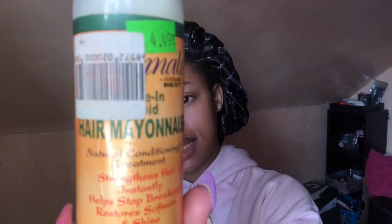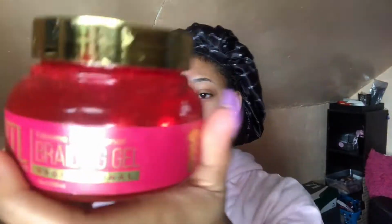Products that I will be using today is this Hair Mayonnaise Leave-In Conditioner, BTL. This is Braid Twist and Locks. This is a mixture of Sosa 8 and Duke Grow that I like to put in my hair, but that's after it's dried up. Oh, and of course, I got clips and all that other stuff.